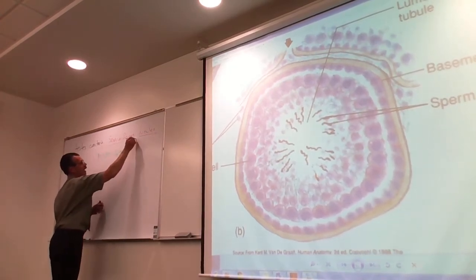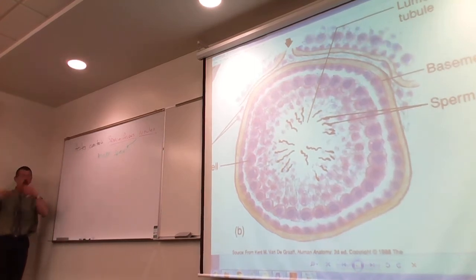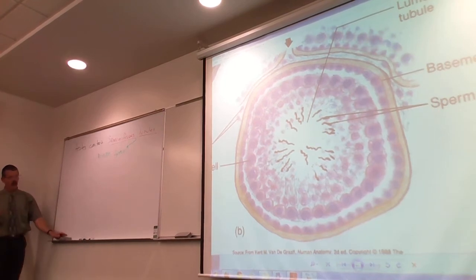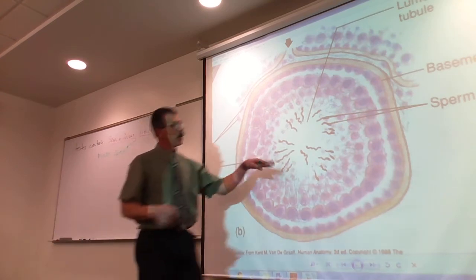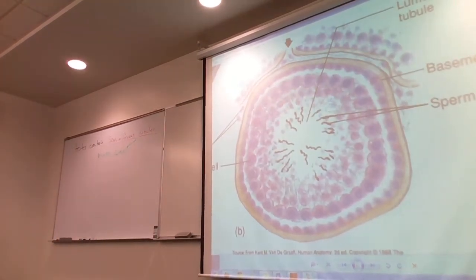So formally, the tubules are where you produce the sperm, not the testis as a whole. It's the tubes inside the testis that make sperm. So we need to go through now and figure out how you make sperm in the seminiferous tubules of your testes. I'm going to show you some pictures.